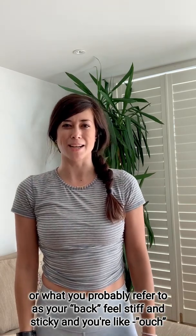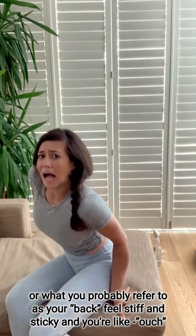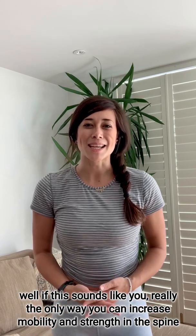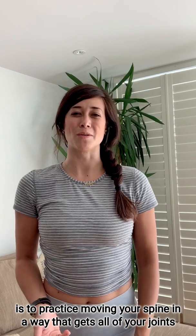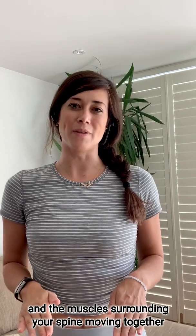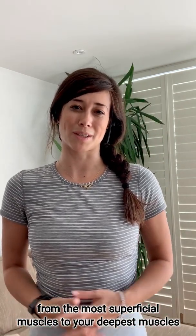Now, are you someone whose spine, or what you probably refer to as your back, feels stiff and sticky every day when you move out of your usual range of motion? Well, if this sounds like you, really the only way you can increase mobility and strength in the spine is to practice moving your spine in a way that gets all of your joints and the muscles surrounding your spine moving together, from the most superficial muscles to your deepest muscles.